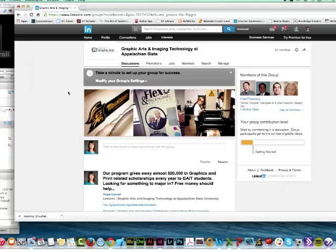So it's telling me to take a minute to set up your group for success. And so it's asking me to modify the settings because I am the person who set up this group.